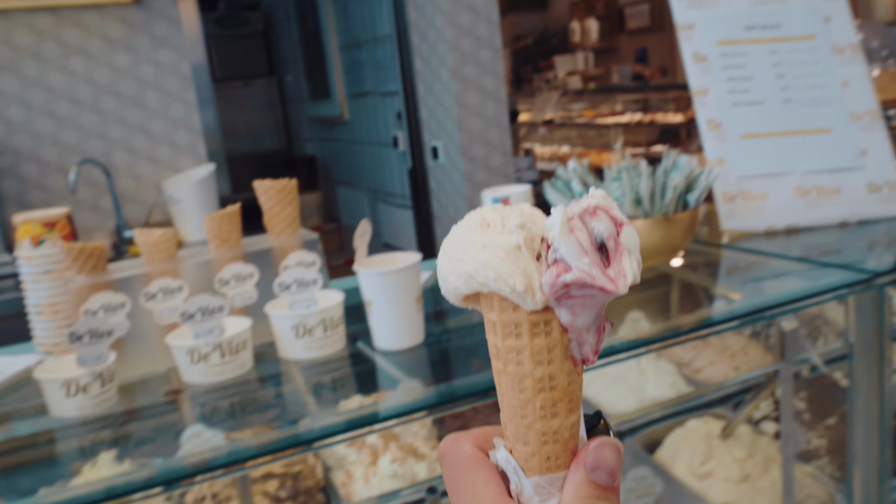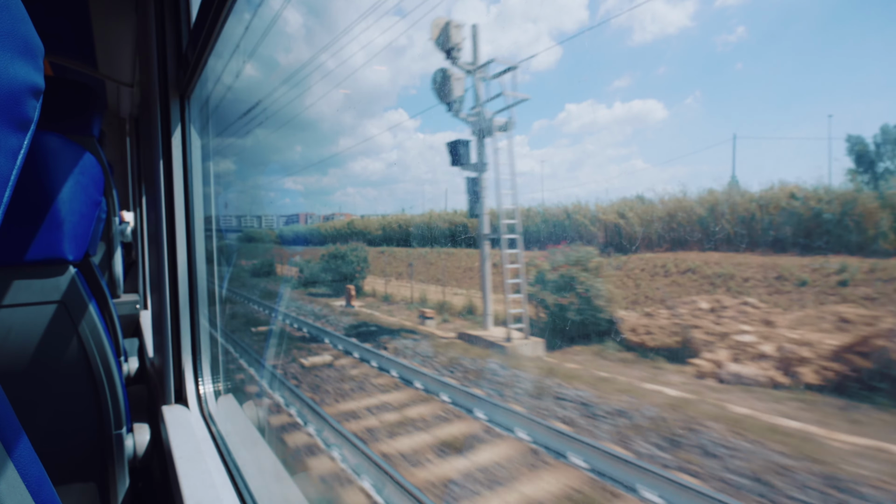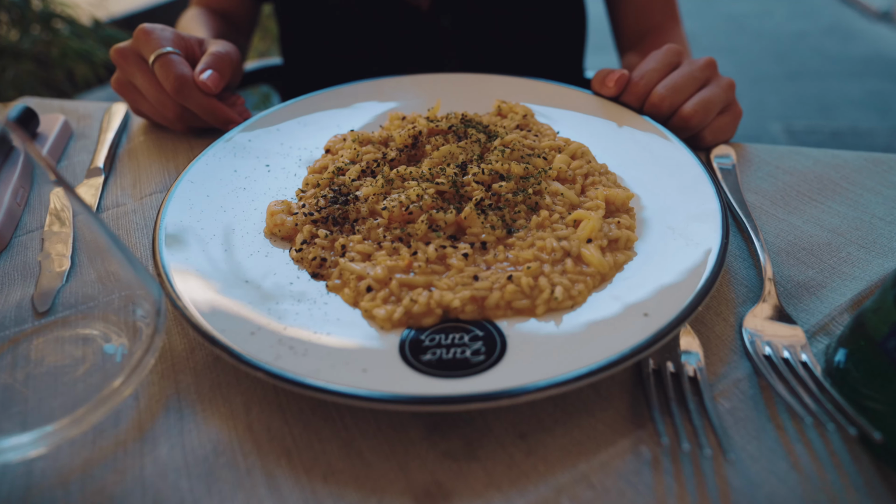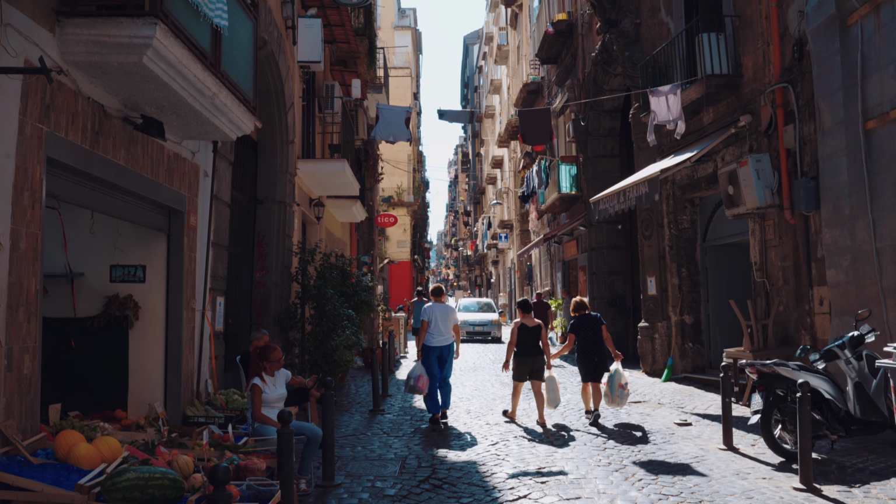After Pompeii and some delicious gelato, we took the train just 30 minutes further to Naples. Home to the first ever slice of pizza, we came to Naples to enjoy the food.